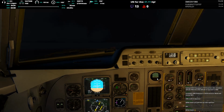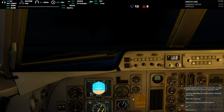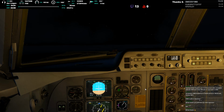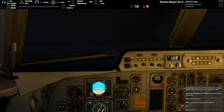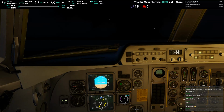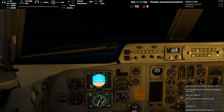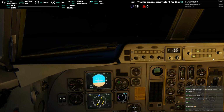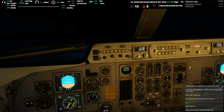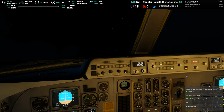Shannon, Shamrock 889, climbing straight ahead 17 5000, and we're looking for a left turn direct Shannon VOR. Shamrock 889, identified on departure, yep, no problem, you can turn left direct Shannon VOR. Climb flight level 150. Left turn on track Shannon, climb level 150, Shamrock 889.